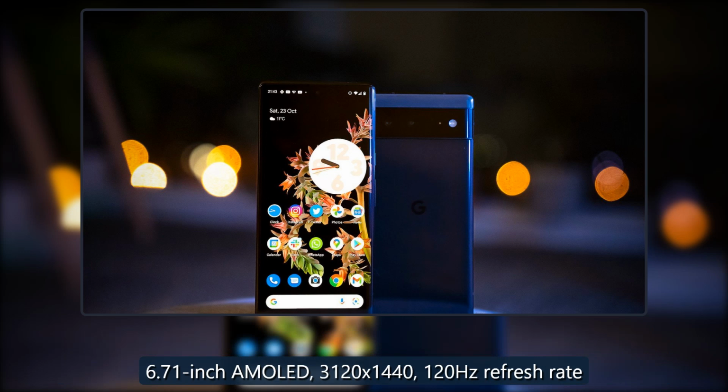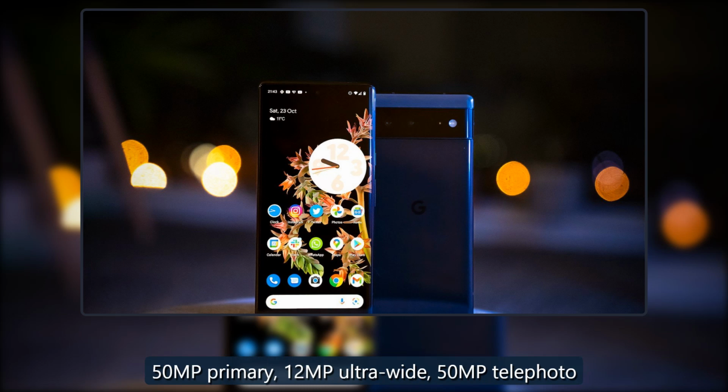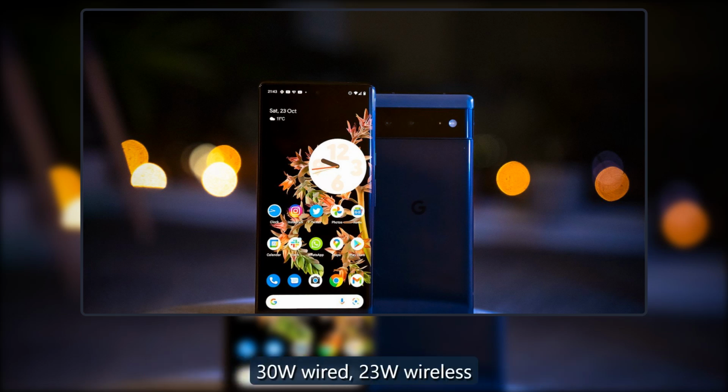Display: 6.71-inch AMOLED, 3120 by 1440, 120Hz refresh rate. Processor: Google Tensor. RAM: 12GB. Storage: 128GB, 256GB. Cameras: 50MP primary, 12MP ultra wide, 50MP telephoto. Charging: 30W wired, 23W wireless. Battery: 5000 mAh. Water resistance: IP68. Dimensions: 163.9 by 75.9 by 8.9 millimeters.